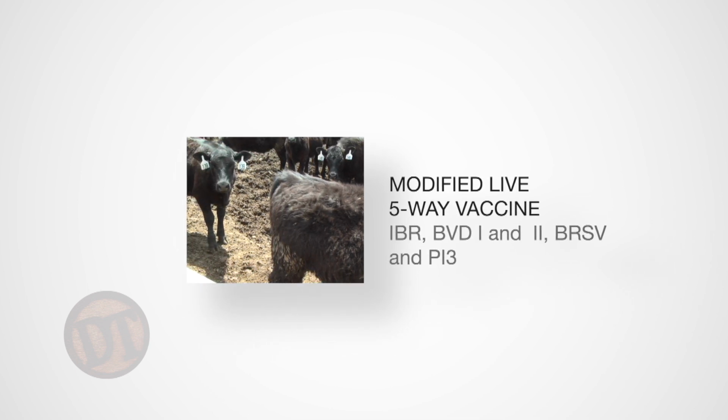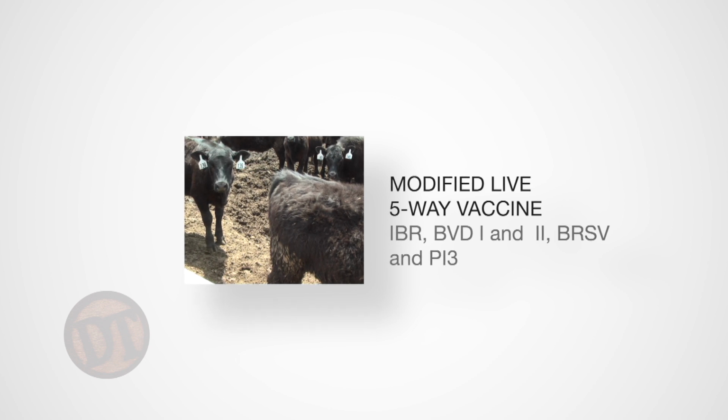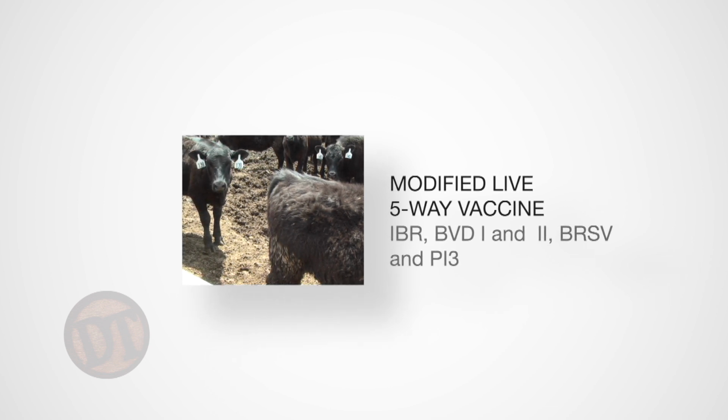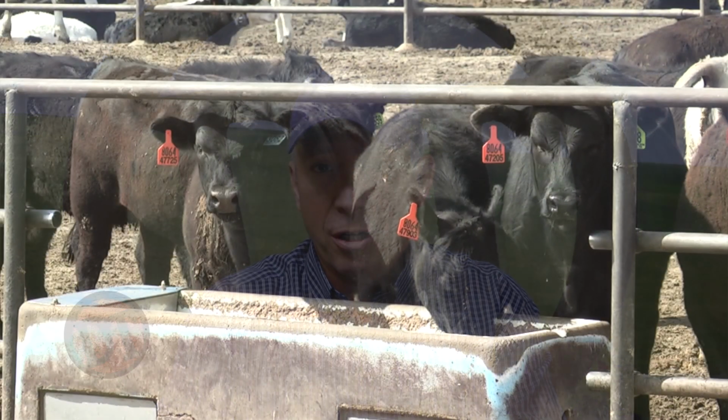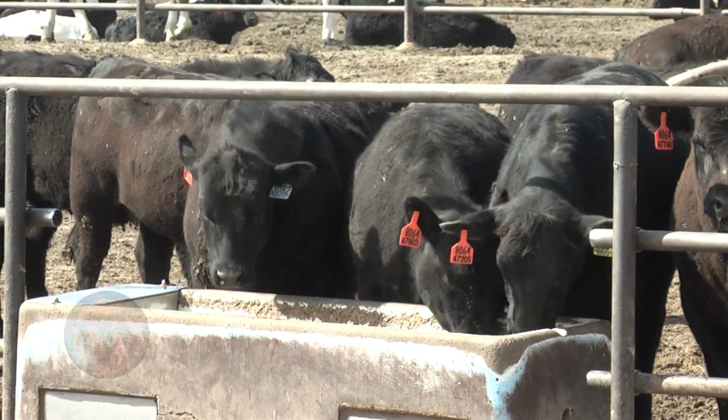Now, there are different species of BVD or strains, from 1A and 1B and 2. And someday we'll probably have a BVD type 3, but vaccinating for both strains is important. And so what happens when we have a BVD PI? BVD PIs spread bovine viral diarrhea, whether it's in your cow herd, whether it's in your stocker calves, or whether it's in the feedlot.